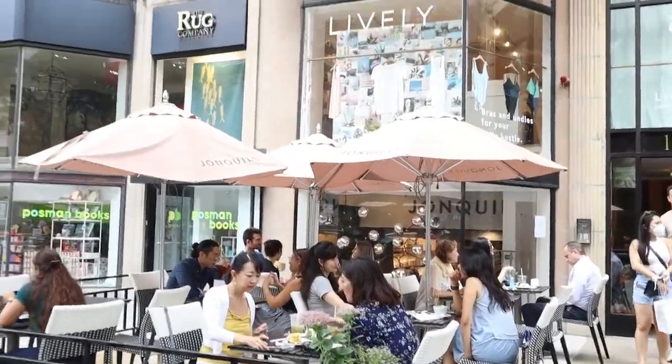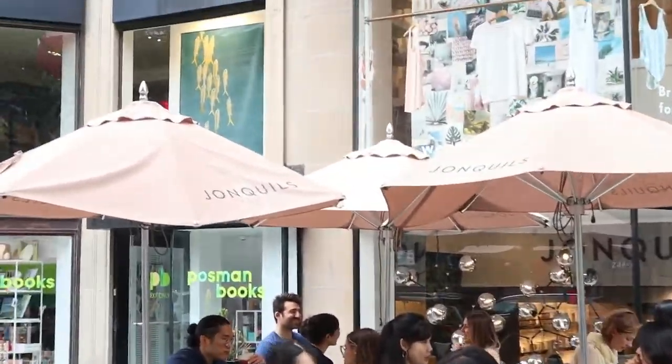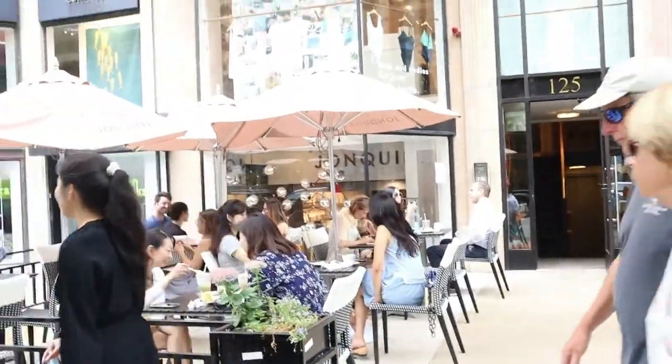Guys, I really hope this place is not packed, because usually famous places like that are crowded. So I hope it's not crowded this time, because I'm trying to eat something right away. So we're here, guys. So many people walking.